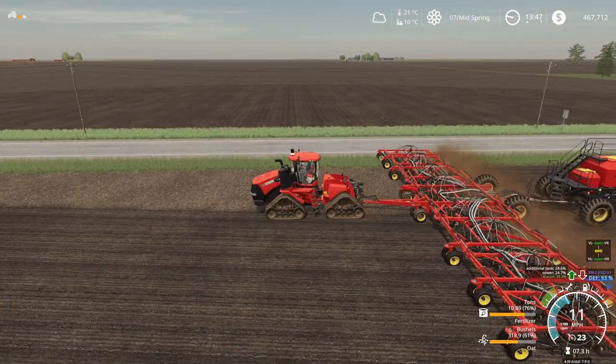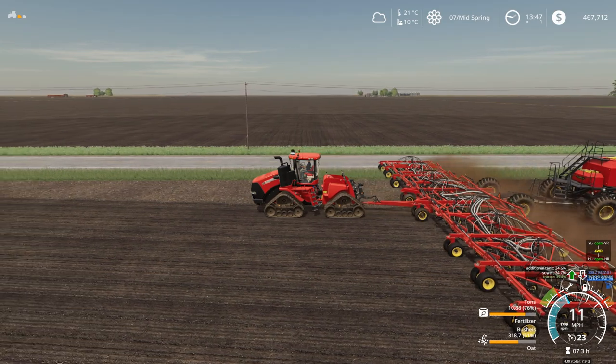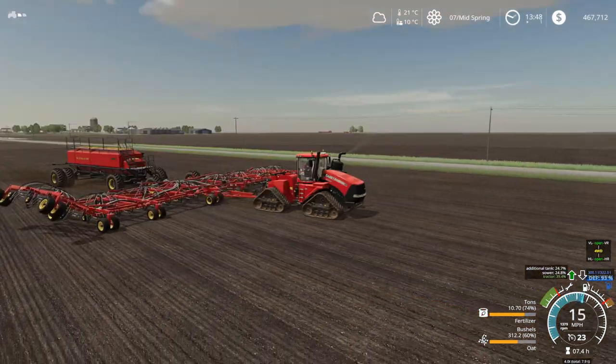Last pass. There we go. Oats are completely planted. This field up on the north side here, that is a massive field. A lot of soybeans up there, guys. A lot of soybeans. Let's wrap this up.